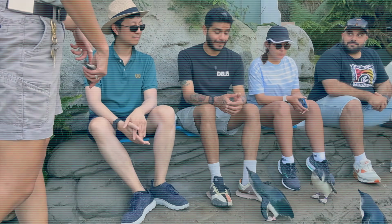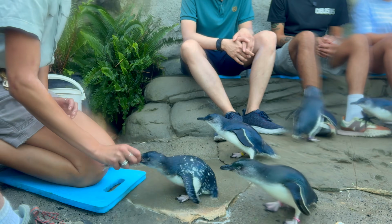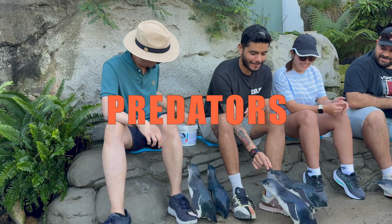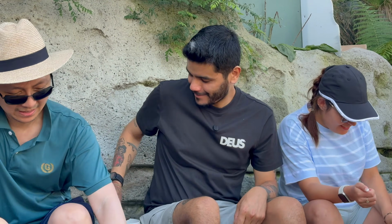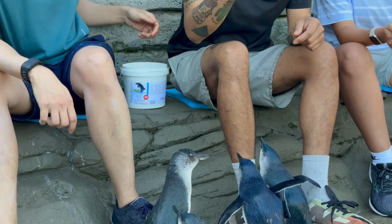Here at Taronga, they're a part of a broader conservation effort. In the wild, little penguins face threats like marine pollution, overfishing, and introduced predators like foxes and dogs. Looks like he's enjoying himself. Taronga's team is working to protect wild colonies, especially around Sydney's North Head, where they monitor populations and provide nesting sites.